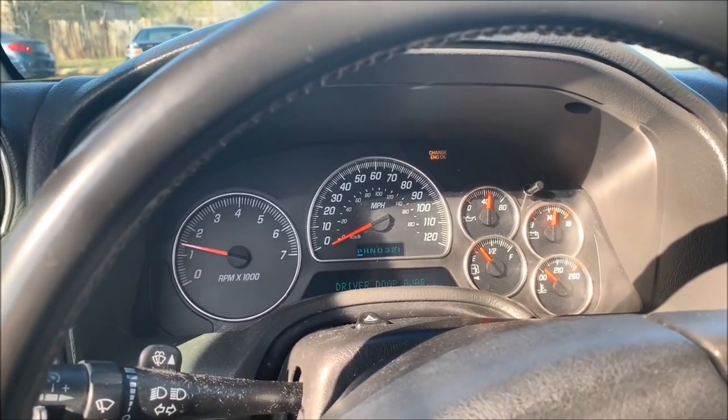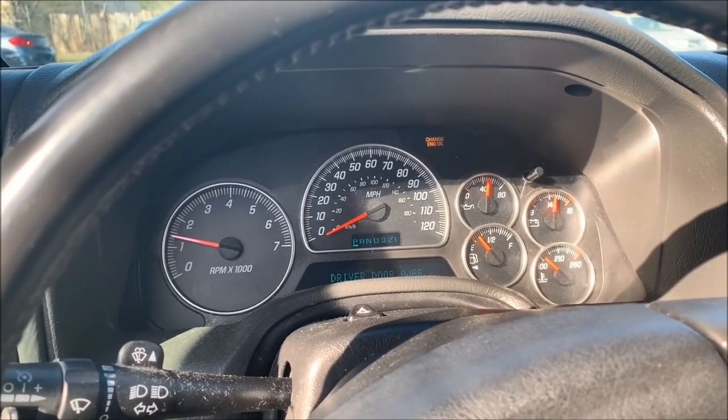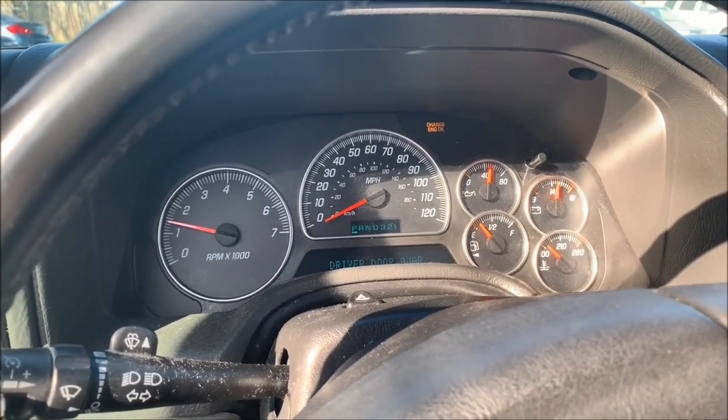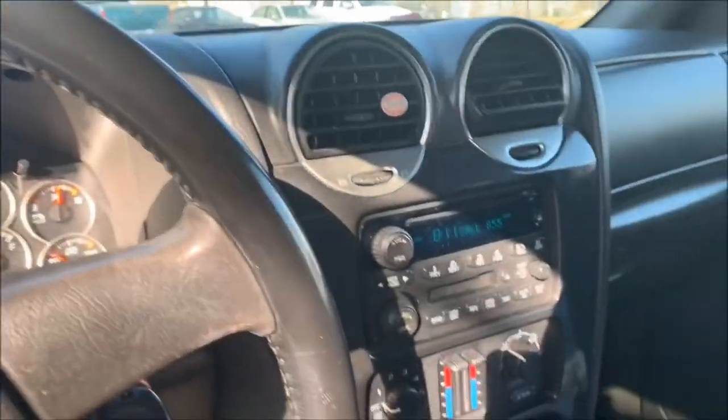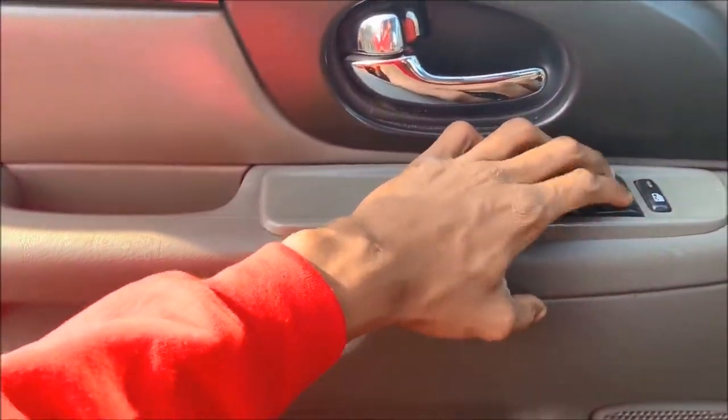We need to go get emissions on this thing. That change engine oil light. There it go. I'm about to say it does go off, but there it is. So, y'all seen it, man. All our windows working, everything. I still ain't figured out what's going on with this tailgate, though. I know I probably got to address that.